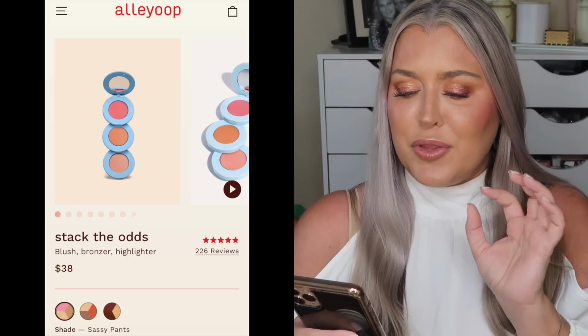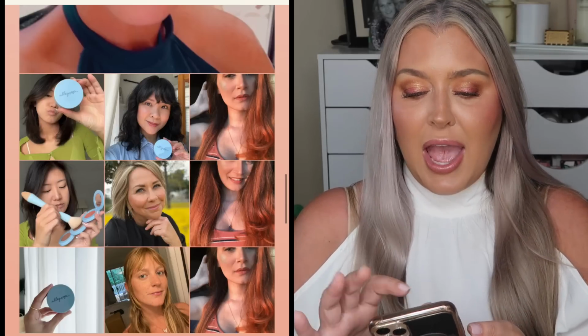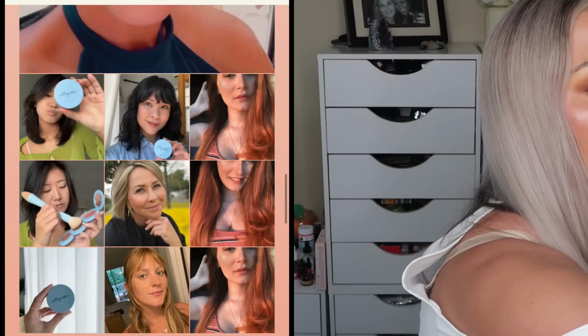And you know what? I'm looking at some pictures, which I'll pop up here for you all. And people are actually holding this in their hand. And I'll be real with y'all, I thought that this product was going to be a lot smaller, kind of like, here we go, kind of like this Wonder Beauty eyeshadow.